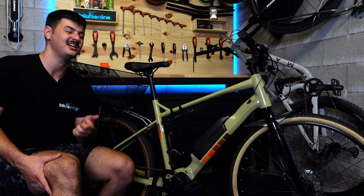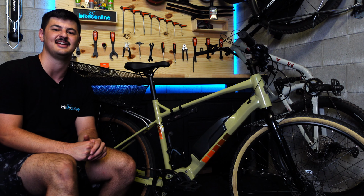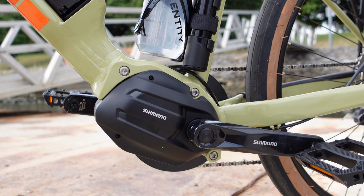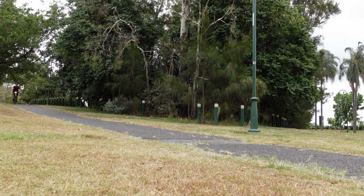So before we get into the challenge, I just want to quickly introduce you to my bike. The bike itself is a Marin Sausalito E1, and this is a pedal assist e-bike. What I mean by that is there's no throttle, the motor only gives you assistance when you're pedaling. The assistance is provided up to 25 kilometers per hour because typically when you reach that point, you're either going to be on the flats or you're going to be going downhill where you really don't need that assistance.